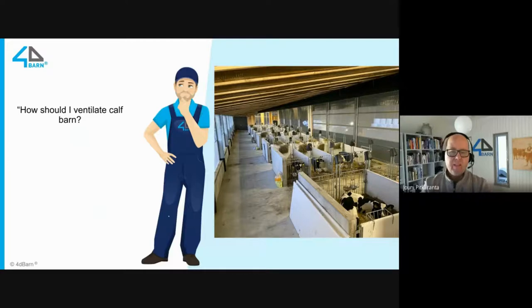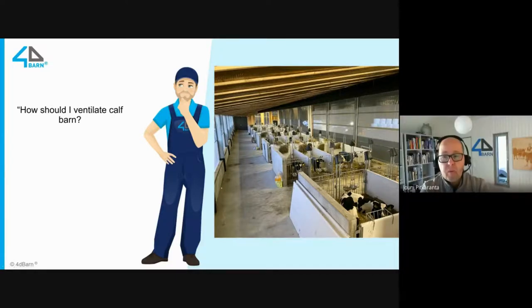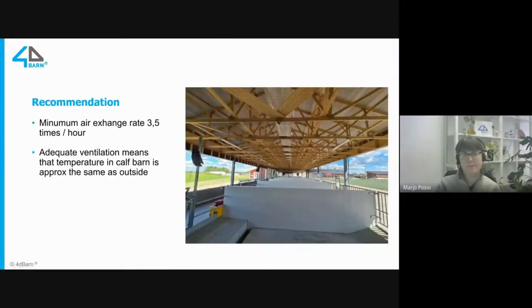Okay, so then let's talk about the ventilation. The question is, how should I ventilate my calf barn? In this picture is a design of a calf barn in the middle of Finland, and you can see there this black overshirt tube, but we will talk about that a little bit later. This one has small holes in it. This was built in 2021. It has been there about 1 year now.